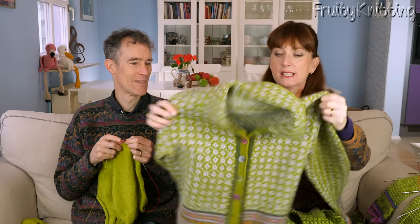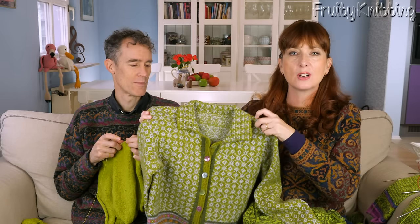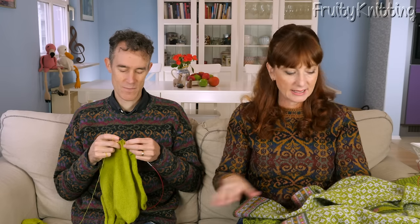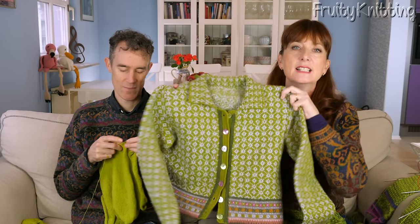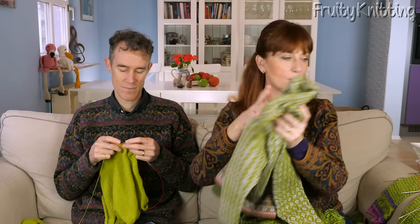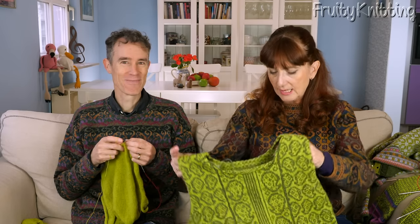Actually, I've showed you this jacket before. This is another Sidsel Høivik jacket, and I'm basing this jacket on this one. So whenever I knit, I just have this hanging around on my knee and the pattern, and I actually look at this garment even more than the pattern and just kind of copy it. It's my reference, and it's easier actually for me to copy that than to look in the pattern and modify things.